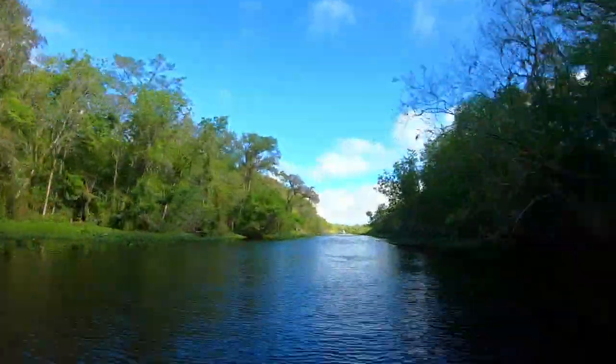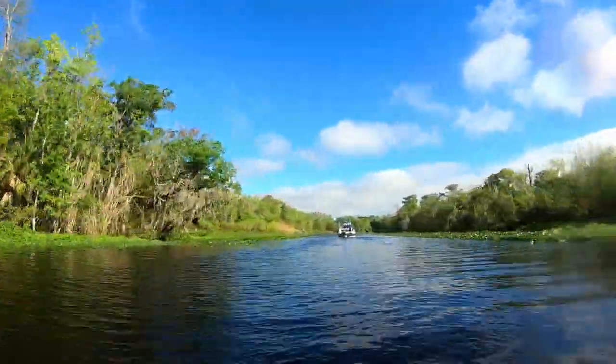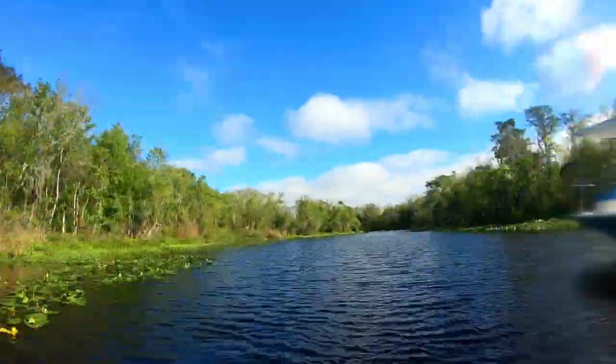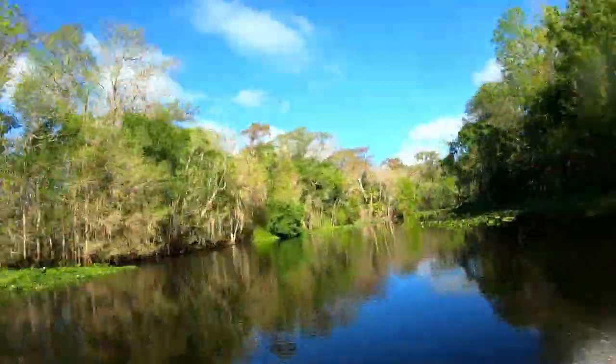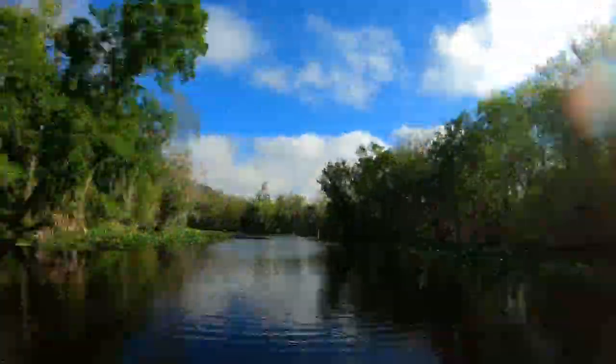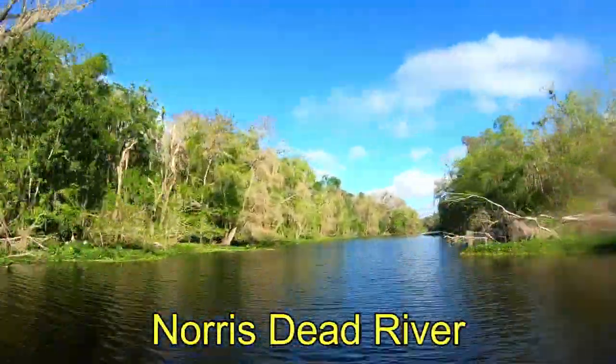As we entered the Highland Park Canal, I wasn't sure what we'd find, but I wasn't expecting to find a pontoon boat pushing a very large boat down the middle of the canal. But we passed it. He waved us past. And the canal and then the Dead River, it goes by various names. Ziegler, Norris Dead River. I'm going to call it Norris Dead River.